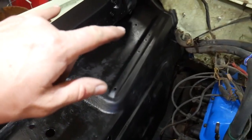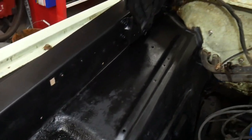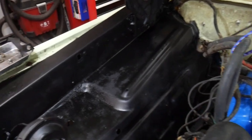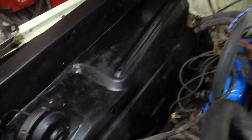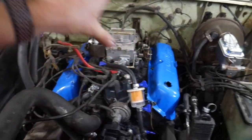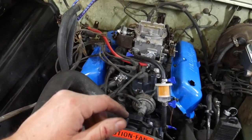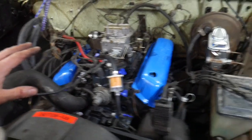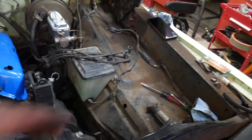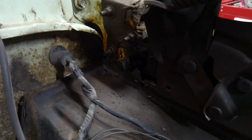So this is actually flat black. The reason it's a little bit shiny is because it's still a tad bit wet. But I'm going to go ahead and start buttoning this back up so that I can get this portion of it done, and then I can focus here again and make sure that all my spark plug wires, all that stuff is routed appropriately, and just kind of work my way across. Eventually I'll do this inner fender as well, but we have some rust repair to do on that bad boy.